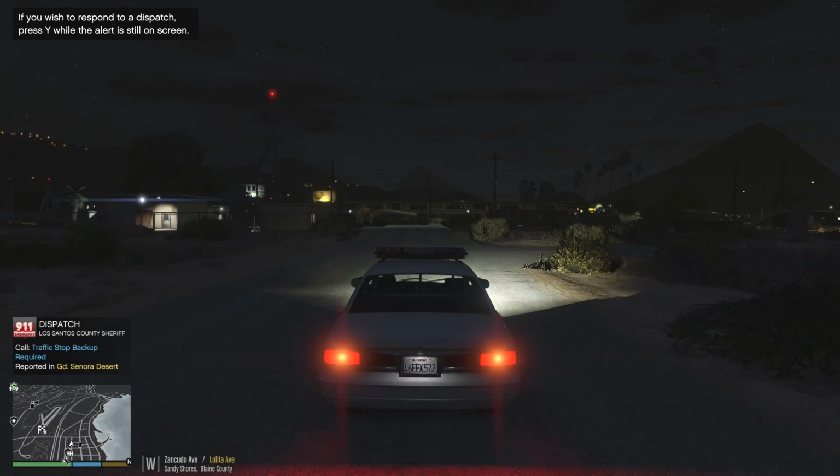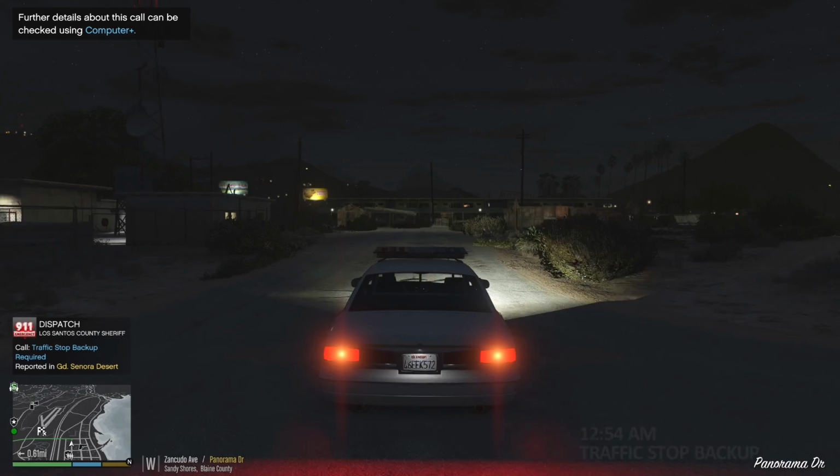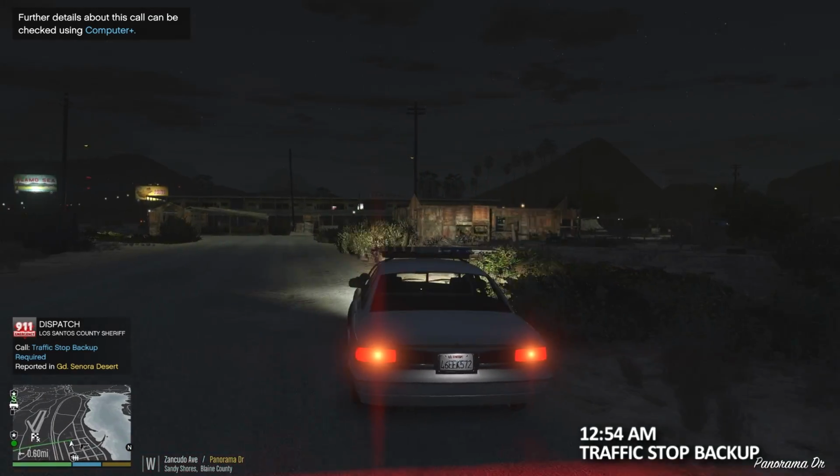Dispatch calling Unit 1, Lincoln 18. We have an officer requiring assistance on Route 68.